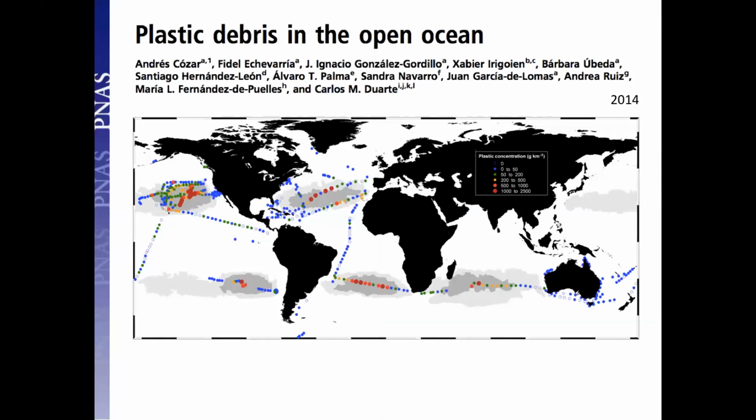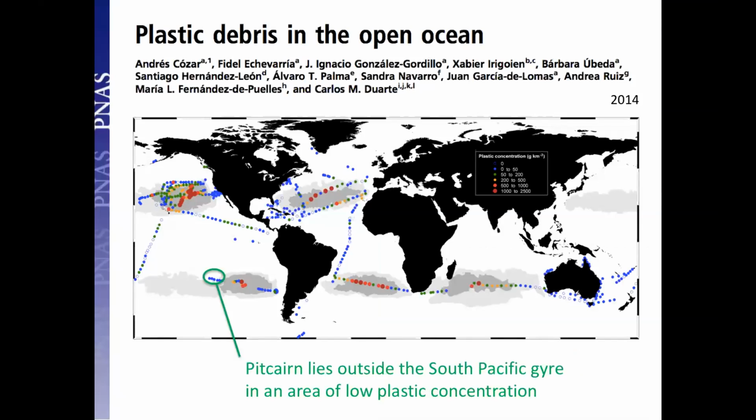But in fact, the Pitcairn group lies to the west of the major accumulation zone. Easter Island is pretty much slap bang in the middle of it. And so we do see high levels of plastic around Easter Island. But the densities at sea around Pitcairn are not particularly high.